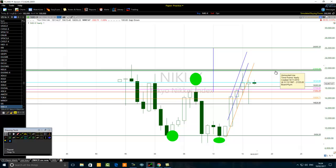Then if we reach that level, professionals will take some profit and see the reaction of the price. If it breaks above, retests and finds support, they will push it to 26000. Anytime you have two target levels, the midpoint target is one target level. The 26000 is also another target level.